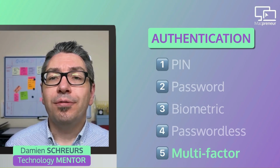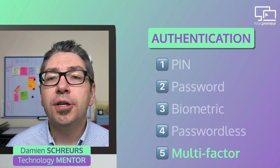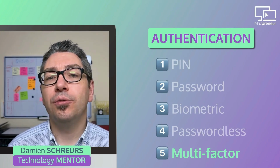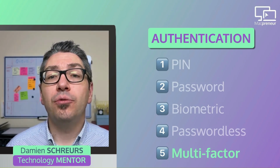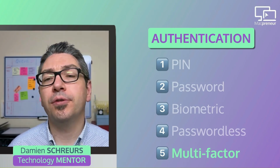Authentication method number 5, multi-factor authentication. So it's a combination of something you know, something you are, and something you have. So the something you know is usually a PIN, a username, and a password. The something you are is biometric authentication. So it could be your fingerprint or your face.